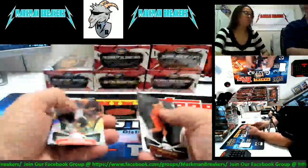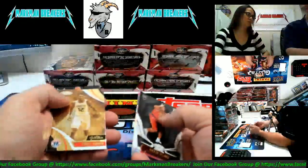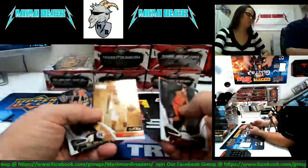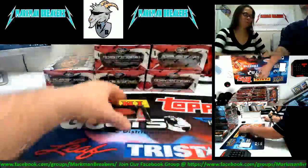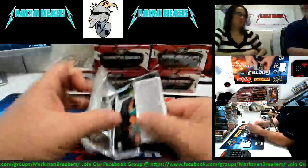Sexton. Anunoby. How about a gold? Dwight Howard, gold team. Those aren't numbered. Gold team. Cool looking card, not numbered. Burton, Barton, and Parker. All right. Keep on rolling.